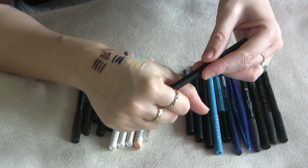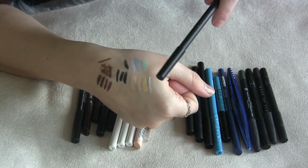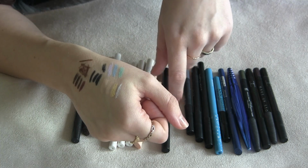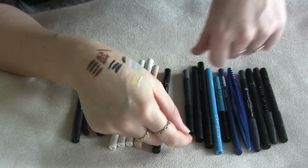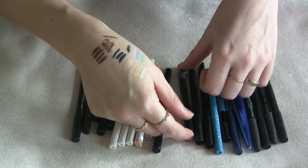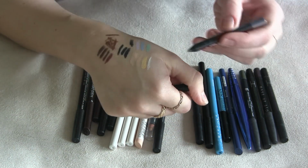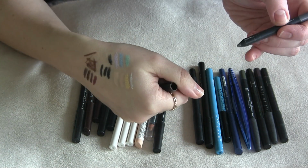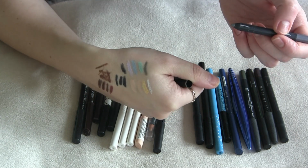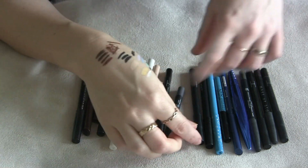I don't have any. I have a cream eyeshadow in white, but I think it's good to have a white eyeliner. I just used it the other day, so that means I still need it. Then I have three gray eyeliners. This is a metallic gray from Makeup Mecca. Beautiful. I'm keeping that one.